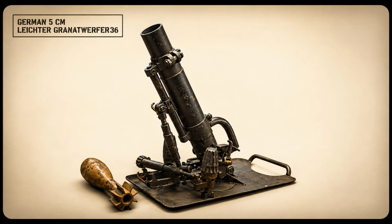Moving on to a German design that the Germans themselves gave up on. Adopted in 1936, the Leichter Granatwerfer 36 was a 50mm platoon mortar with a fixed elevation and a gas bleed screw on the barrel that controlled range instead of a variable charge. Weighing about 14 kilograms with a 3-man crew, it fired a small 900-gram bomb out to 520 meters at best. The Wehrmacht concluded it simply did not deliver enough explosive payload to justify the weight, and withdrew it from frontline service by 1941, replacing its role with heavier 8cm mortars.